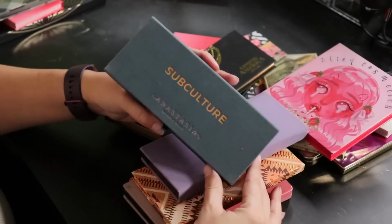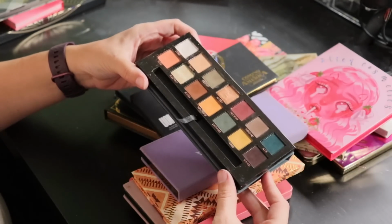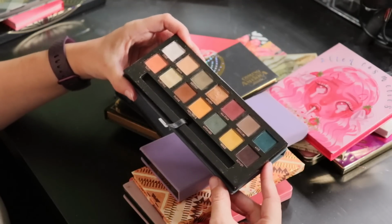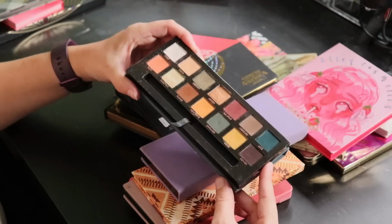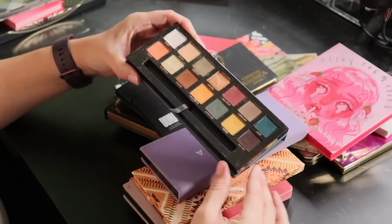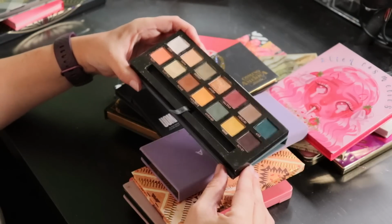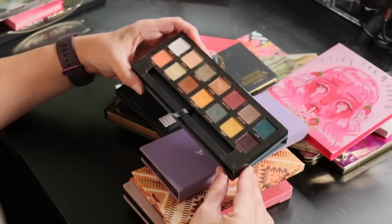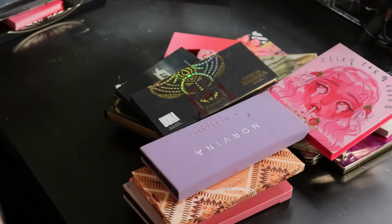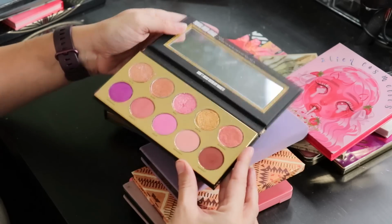So, Subculture. It's iconic at this point, like it truly is, but I don't use it very often. It's one of these palettes that you really need to have a lot of time to devote to using because it is very finicky. It's beautiful, but it is very finicky, and I often don't have the patience to work with this palette. You know what? I'm going to let it go because I don't use it. I truly don't.